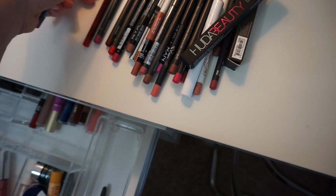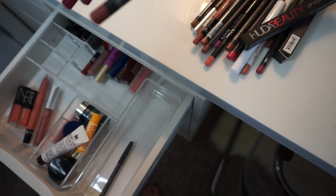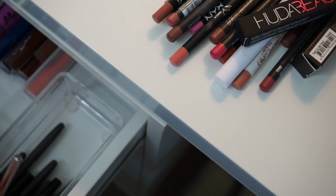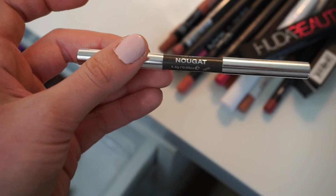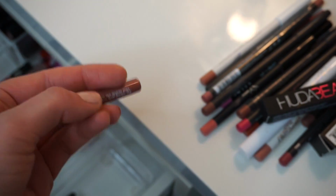I don't think I'm gonna go through every single one of them because there's so many, but some of my favorite ones that I'll point out is MAC Whirl right there is one of my favorites. Also, another one of my favorites that I forget to use all the time is the Becca lip liner in the shade Nougat. This is one of my favorite formulas ever. I might like this more than MAC's formula actually.